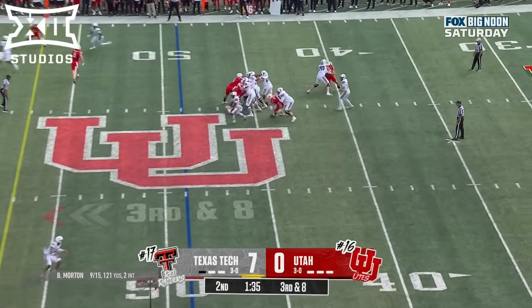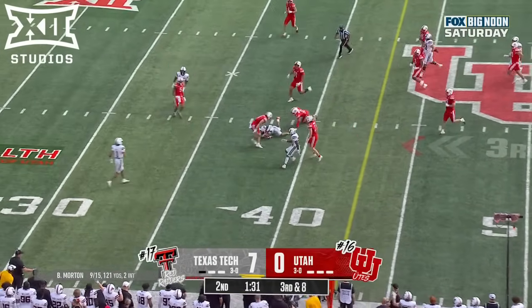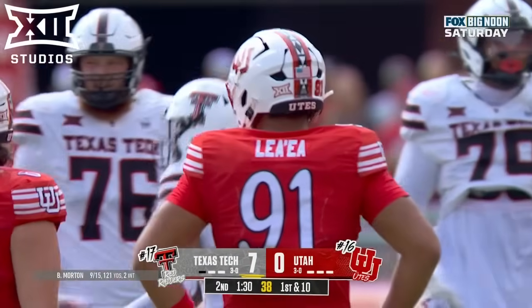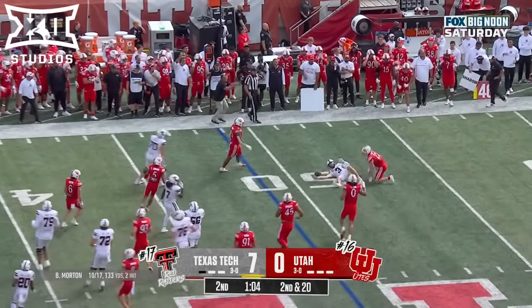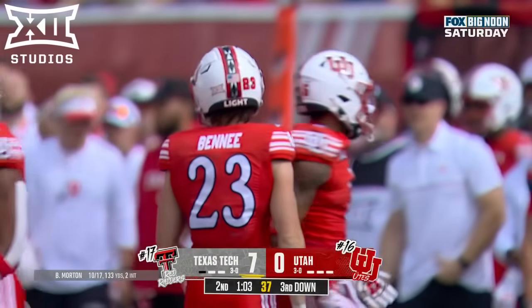Morton. Caught. First down and more by Caleb Douglas. Man, he came out of his break quickly. They fire it out wide. This time it's Aiken. And Aiken dropped for a loss once again.